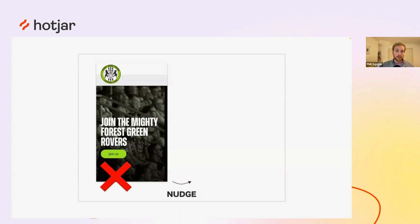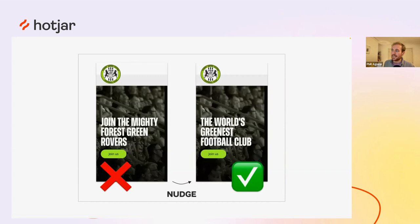So Forest Green Rovers, a football club in the lower leagues over here in the UK, they don't do what every other football club does, which is say, join the mighty Forest Green Rovers on their mobile website. That's not distinct, wouldn't get them any more fans than they would otherwise be used to. Instead, they build their brand around being green.